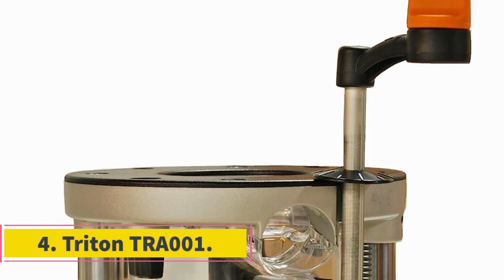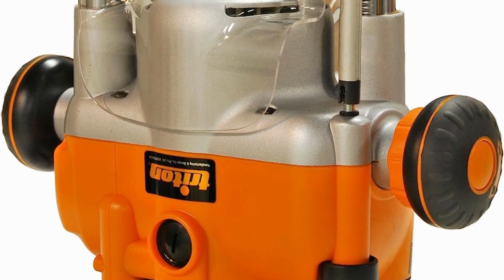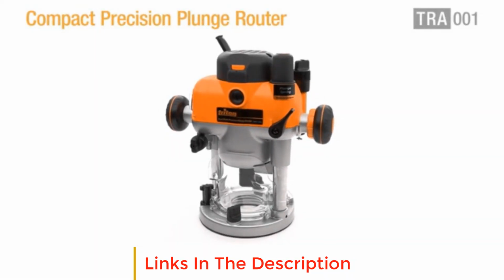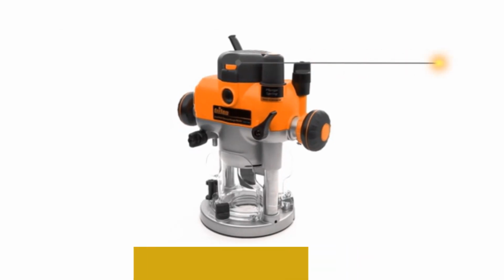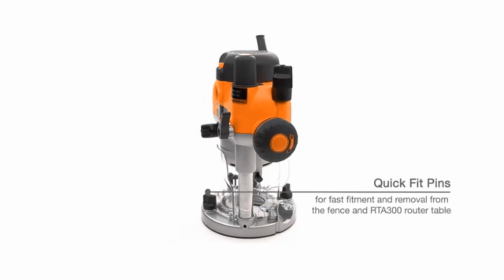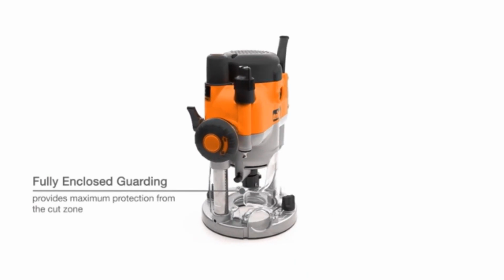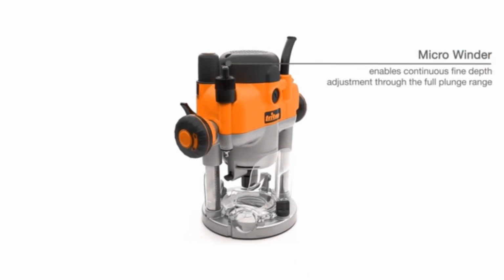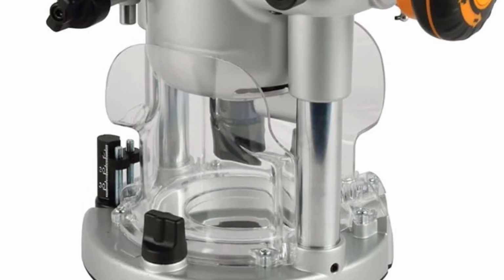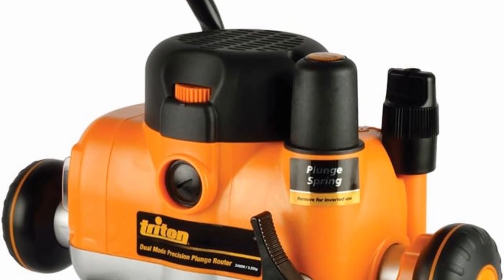Number 4. Triton TRA001. The Triton TRA001 is a versatile router that offers a convenient and user-friendly experience for woodworkers and craftsmen. One of its standout features is the ability to switch from conventional plunge mode to fixed base mode with a single button, providing flexibility in various routing tasks. Changing router bits is made easy with the Triton TRA001, thanks to its single wrench bit change system that operates through the base, further enhanced by an automatic spindle lock. This feature allows users to efficiently swap out router bits without the need for multiple tools or complicated procedures.